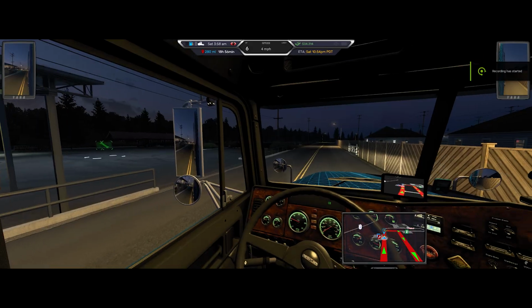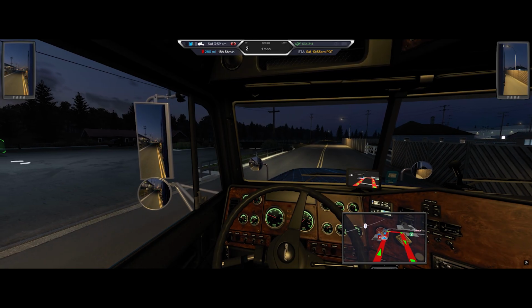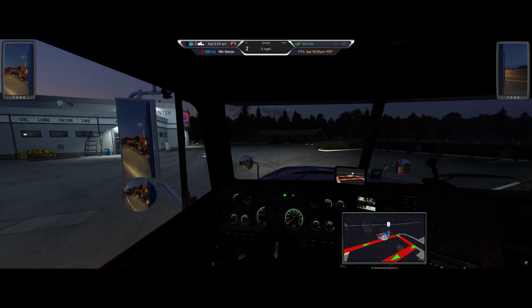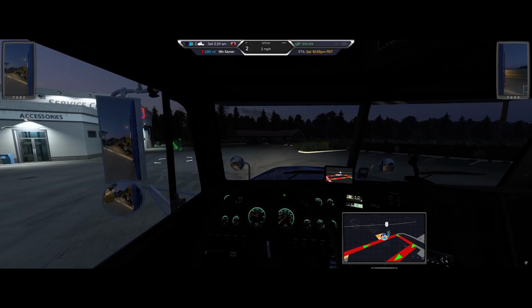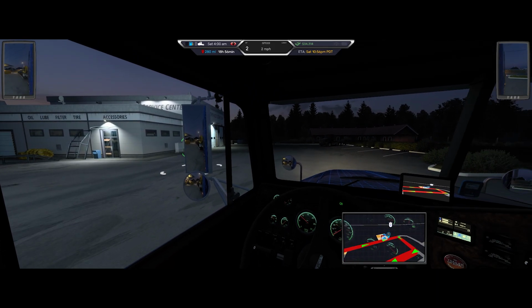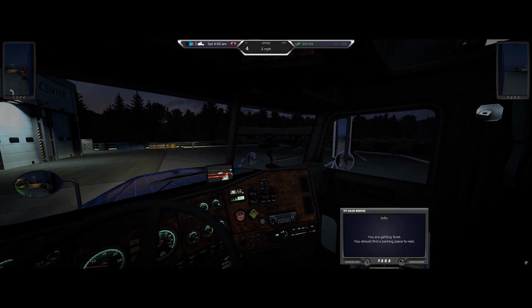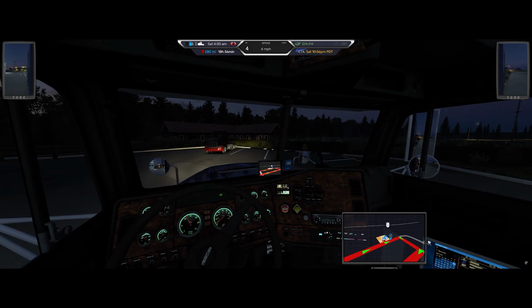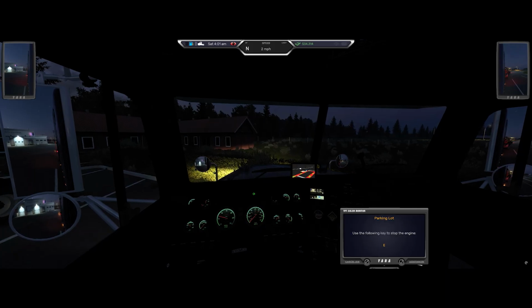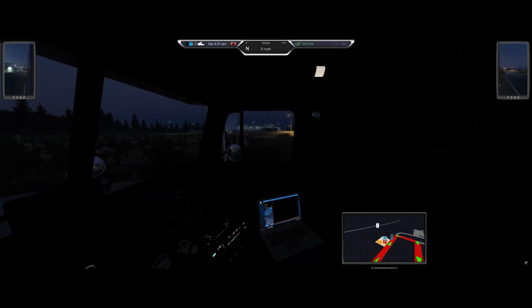Alright, so just gonna get in here the best we can. Straighten it out here. I tried to unhook and leave the trailer sitting there, but it won't let me pick it back up. So I had to come back and do this all over again. But we'll just park like this, I guess. All right, we're here. We have 25 minutes left spare, so now's as good a time as any for us to go ahead and get some rest.